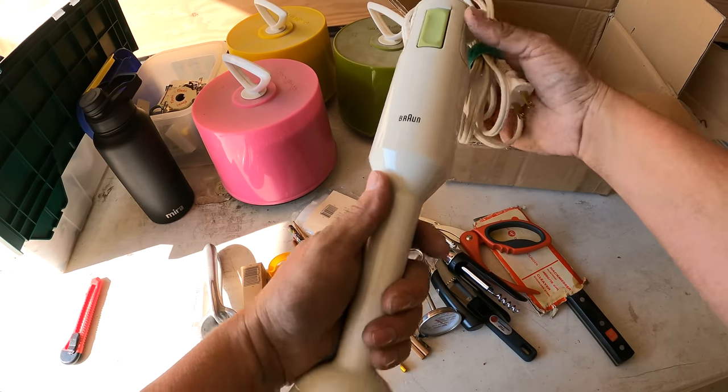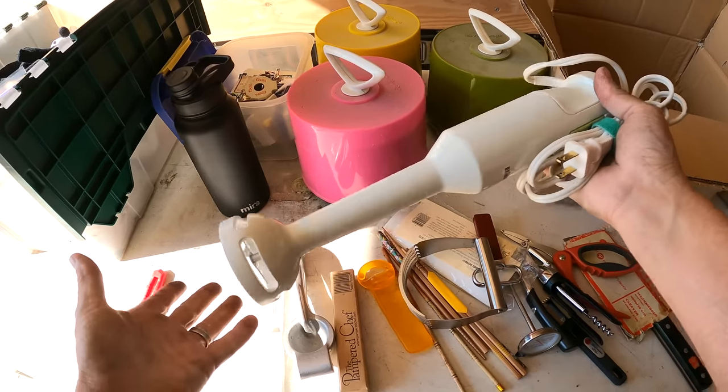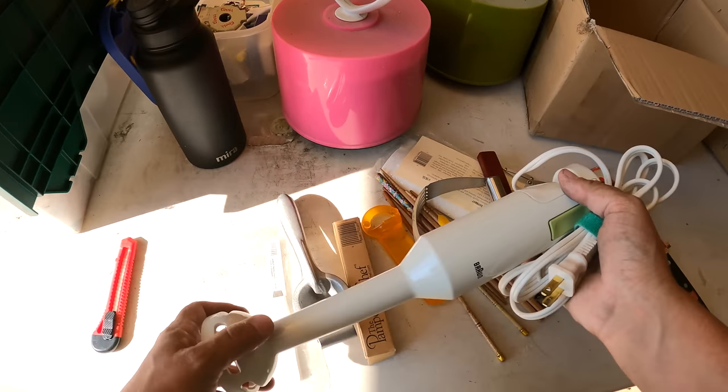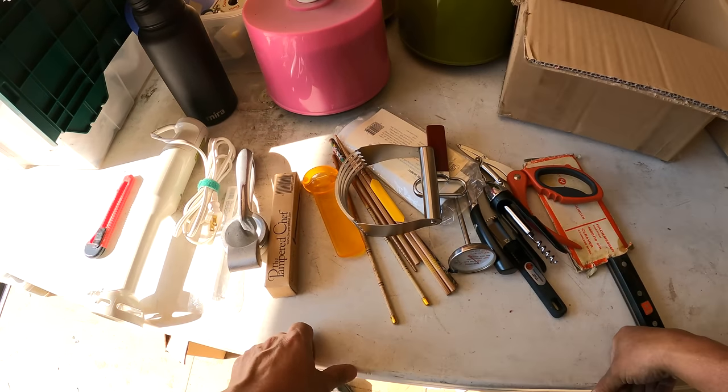Look at that, it's Braun. It's a little hand mixer. These are great. They sell good. They get some value on eBay if you want to list it. I'll probably just bring it to the market, but a lot of this stuff I'm going to put in a big lot and put in our live auction.